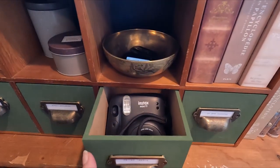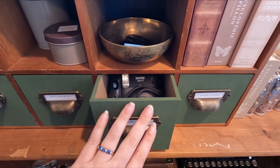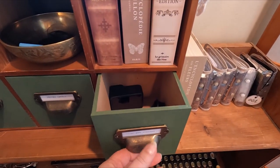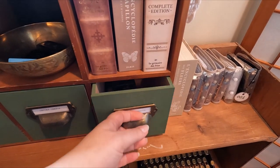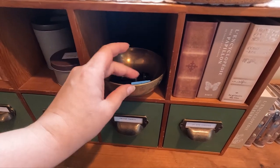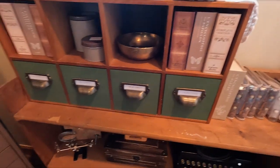This is my Instax camera. I like to leave it in here so that the sun does not get to it accidentally, because light leak is something that can happen with Polaroid type cameras. And then my GoPro, my second GoPro, and a bunch of the accessories go in here, as well as this little container. I like to leave stuff that I mess with regularly. So the batteries, the remote for my light ring, and that kind of thing.